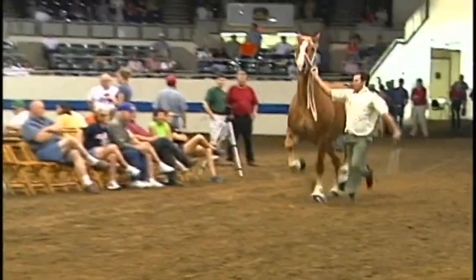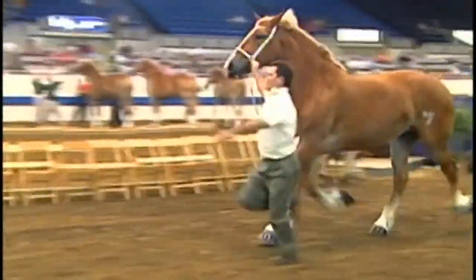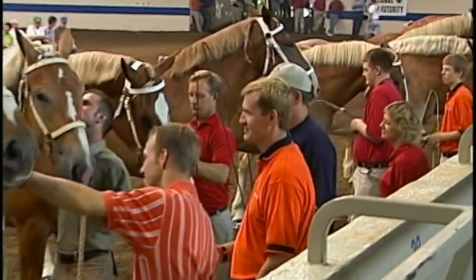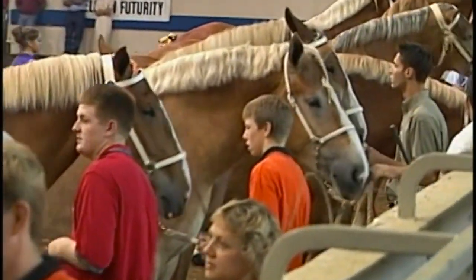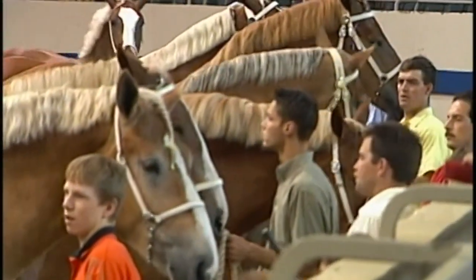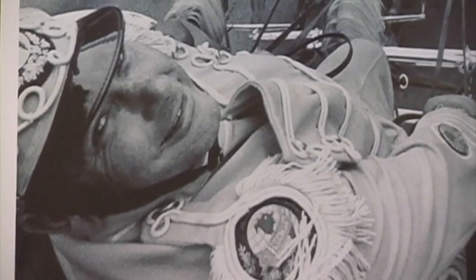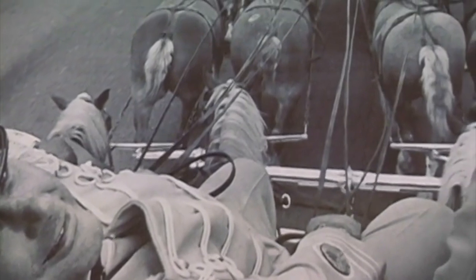Its popularity has been won over the last century on thousands of farms and ranches, in countless pulling contests and show rings, and on the streets of America, with hitches such as the one Adolph Coors Company uses to promote its products. In the early 70s, the Joseph Schlitz Brewing Company recreated the legendary 40-horse hitch for the old Milwaukee Days celebration and circus parade.